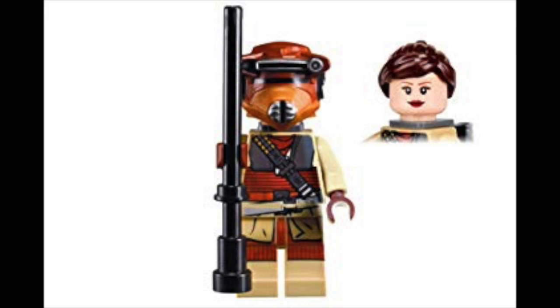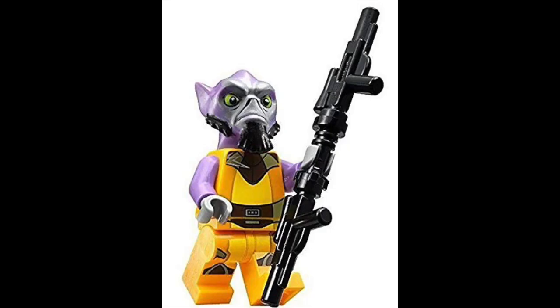Now at number 9, we're going to Zeb Orrelios from Rebels, coming in at $30. In one of the coolest Rebel sets, and they've only made it once, the Phantom. It's literally where most of the show takes place, and they've only made it once back in the day. So Zeb is coming in at $30, and he fluctuates quite a bit too. That whole Rebel series just didn't sell very well. So someone in only one set and sets that didn't sell very well is a good combo for an expensive fig.